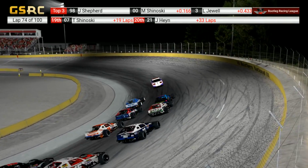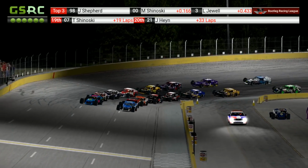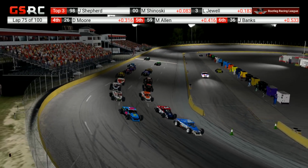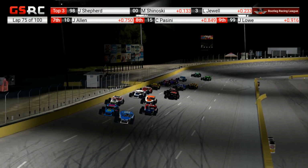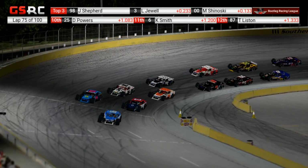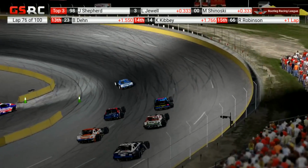26 laps to go at the line. J.R. Shepard got him again. And he gets off to a good one, but Matt Shinosky not having a whole lot of it. He gets a good start. Matt got a good run there off the top. Already slotting into second. Trying to get down in front of Lowell Jewell. He can't. It wasn't there. There's Donnie Moore back there. Donnie Moore, Mike Allen side by side. Donnie trying to get in front of Mike.